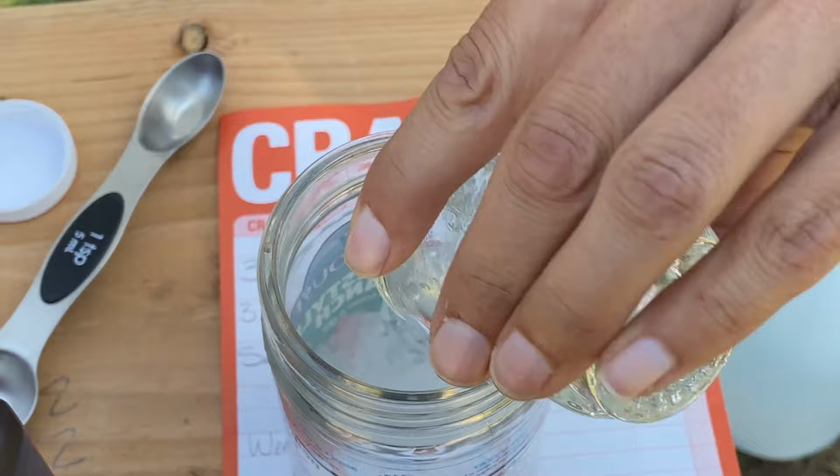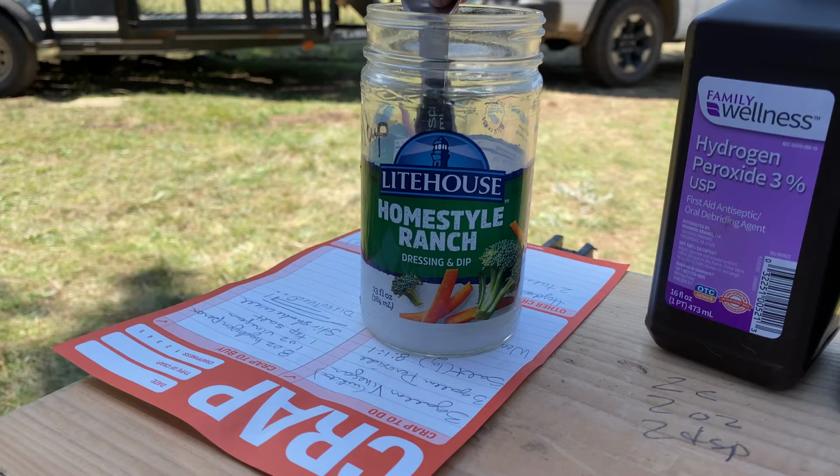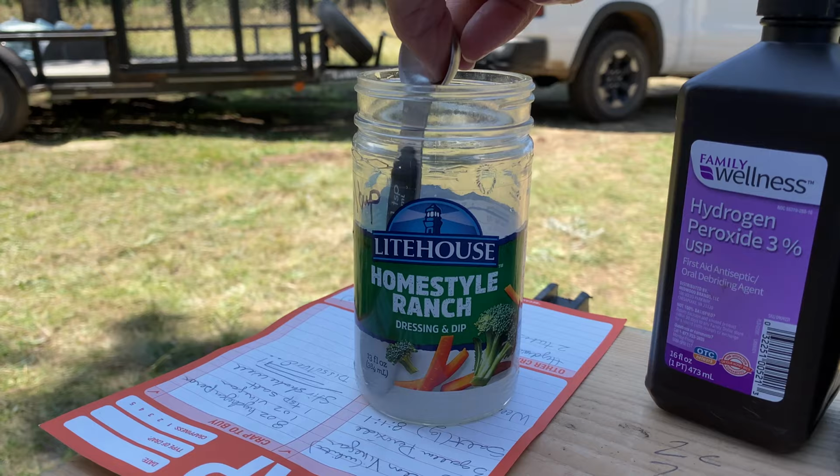I mean, there is a measuring line on here. That's really good. Make sure you use your home-style ranch dressing jars that are measured. Oh, look at that.